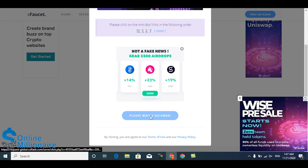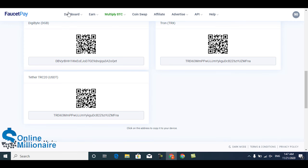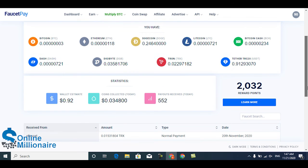Okay, and just wait 3 seconds and click get reward, and you can claim your free reward from this website. And this website pays you instantly in your FaucetPay account, and this is very fantastic.